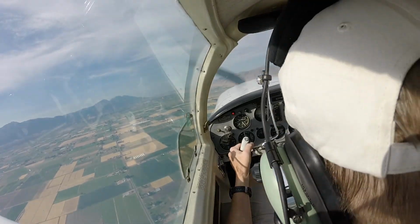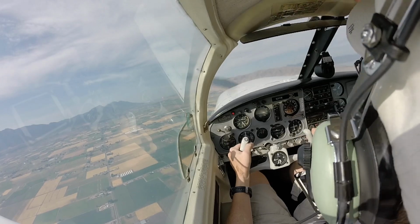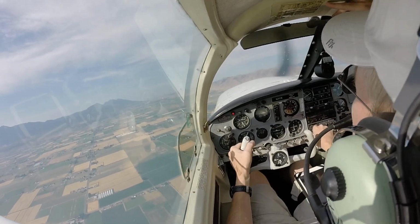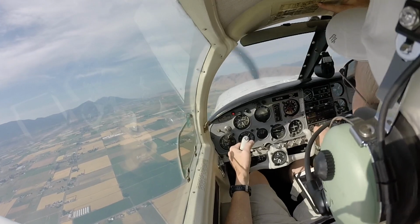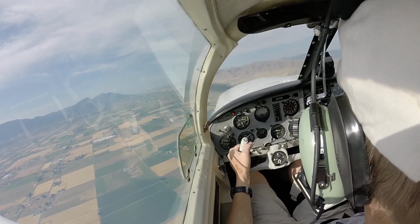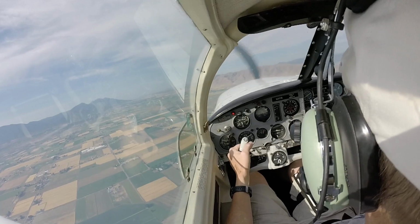The previous owner, right up on the top, pasted a little chart. So you want the RPMs to be somewhere in the neighborhood between 2350 and 2500. Okay. So that you start doing this to make it go back. Yeah. We'll just leave it right at 25 for now.